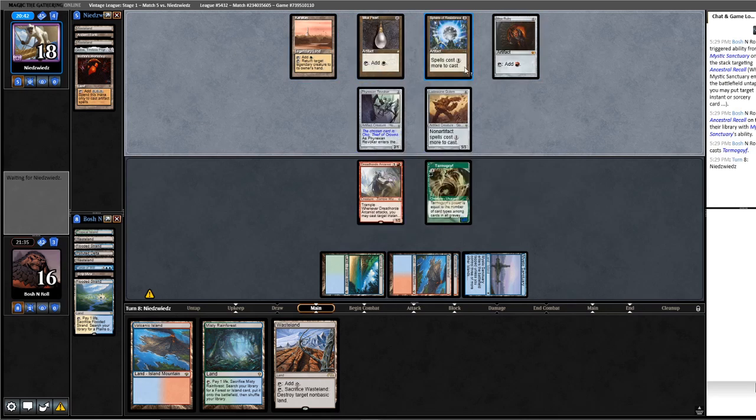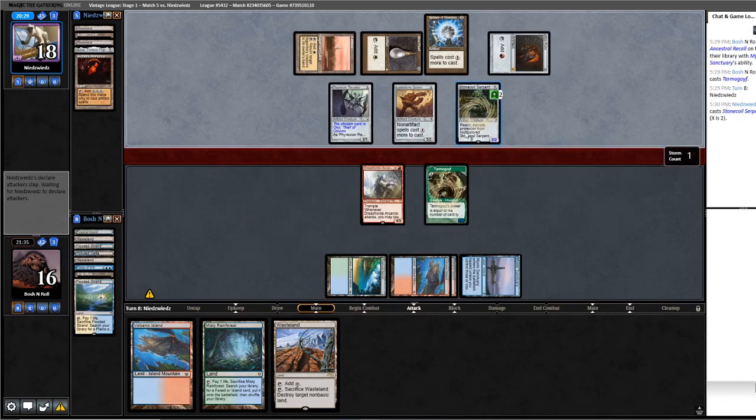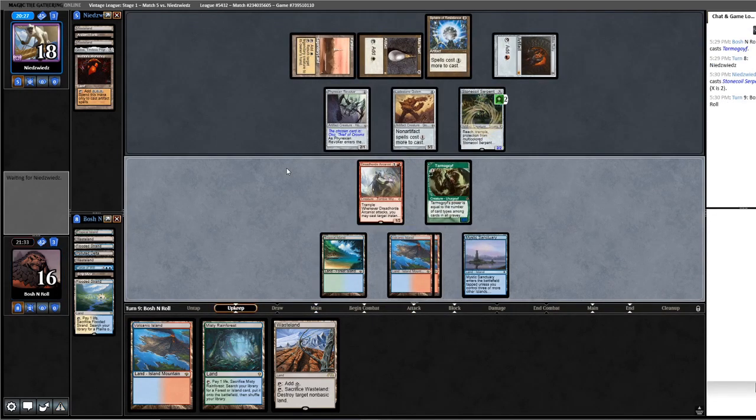Yeah, putting shops under their own sphere is pretty much my favorite thing that can be done in Vintage. It's not going off turn 1 with Paradoxical Outcome with Flusterstorm backup. It's putting shops under their own spheres. Let's see if it's good enough. Oh yeah, a 2/2 Stonecoil Serpent. Don't care about that.